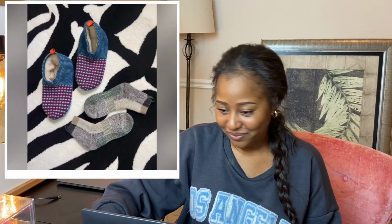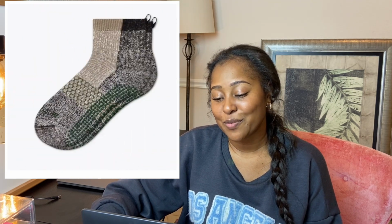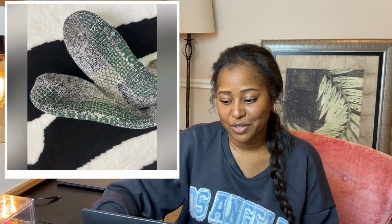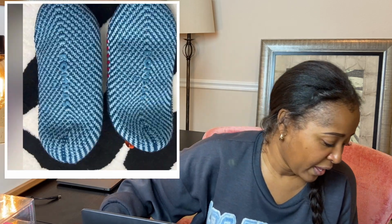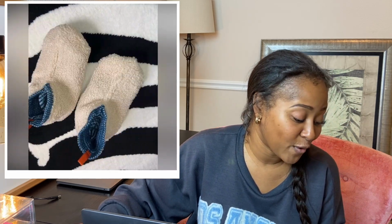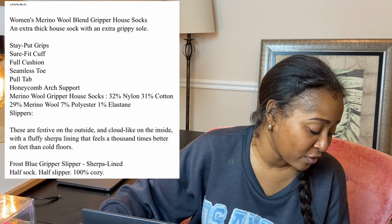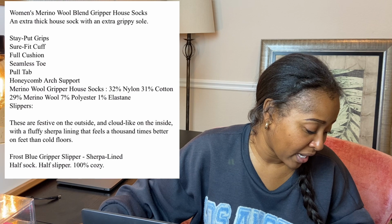So we have these new without tags Bombas blue gripper slipper, Sherpa lined, and merino wool blend gripper socks. So they were socks and they were slippers. I put them in a bundle together. I didn't use tags on this one because I just felt like the title could carry it. They cost me $2 collectively because I found these in the bins. I had them listed for $45. They did sell for $36, and my net profit was $28. I listed them on November 12th and they sold on December 1st. So that was a pretty quick turnaround as well.